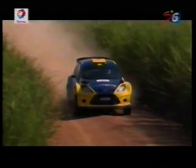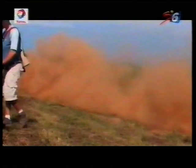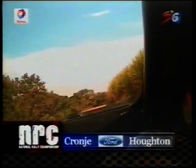The second Sasol Fiesta, driven by Mark Cronier and Robin Houghton, was the 6th car on the road. Normally, Cronier would have made use of his road position to attack the stages, but he was probably still thankful for receiving a second chance and took it rather cautiously to only set the 4th and 9th fastest times respectively.